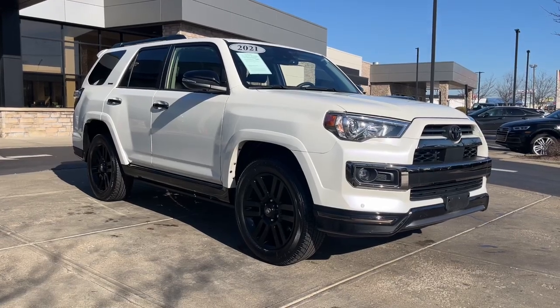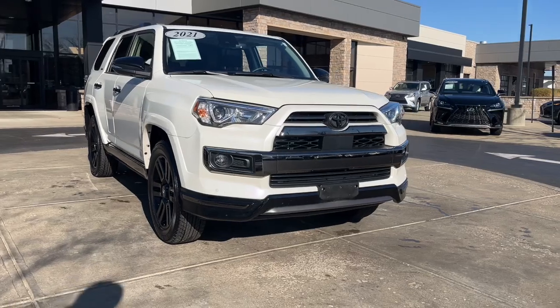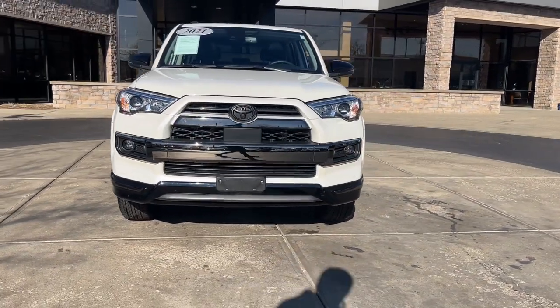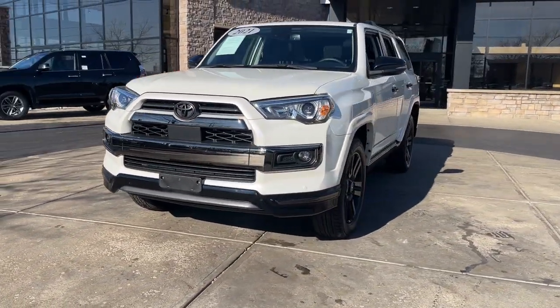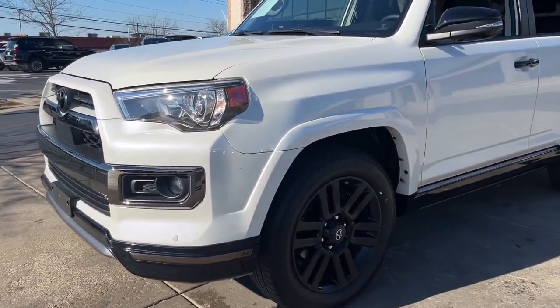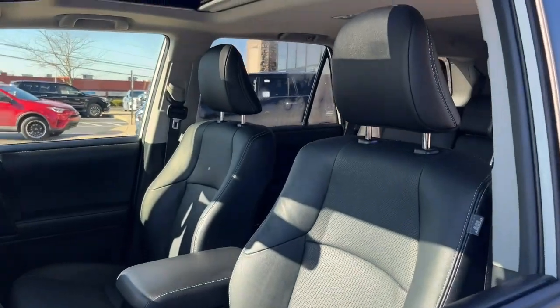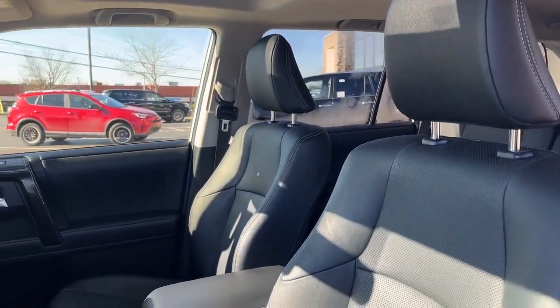You will love the features of this 2021 Toyota 4Runner. This vehicle is an outstanding buy with fewer than 30,000 miles on the odometer. Here's a capable 4Runner that offers impressive off-road ruggedness, a comfortable interior, family-friendly design, and impressive towing capacity. Can you hear the trail calling?